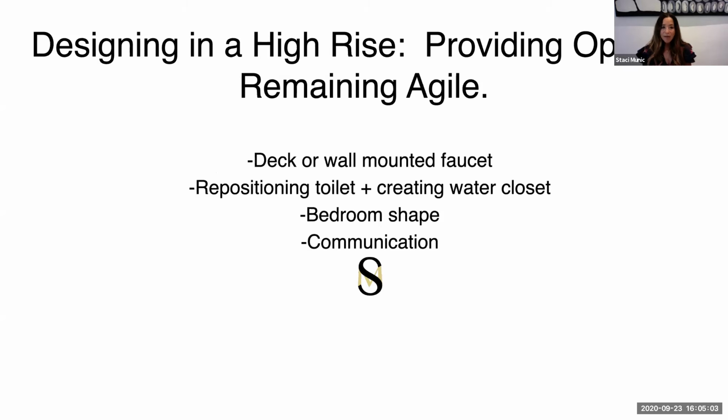So this was what Wendy and I were talking about: how do you design in a landmark building and how do you succeed at it? It was by providing options and remaining very agile.